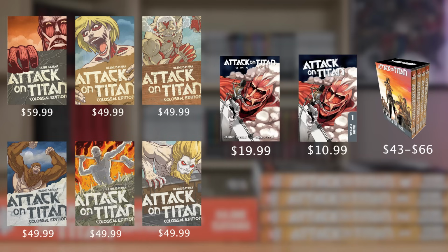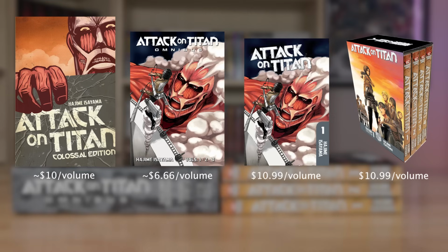That being said, the Colossal Edition is around $10 per volume, the Omnibus is $6.66 per volume, the individuals are $10.99 per volume, and the box sets are $10.99 per volume, regardless of how many volumes they collect. Based on retail prices, the box sets save you no money in comparison to buying the individual volumes unless you get them on discount, which you often can when you find them in stock. The biggest savings, though, is actually the Omnibus, which I was surprised to discover because usually the box sets are the best bang for your buck.